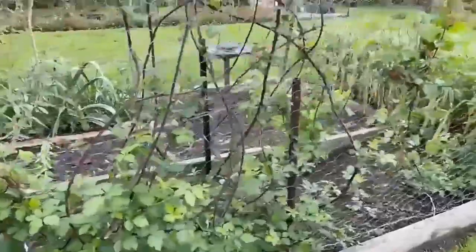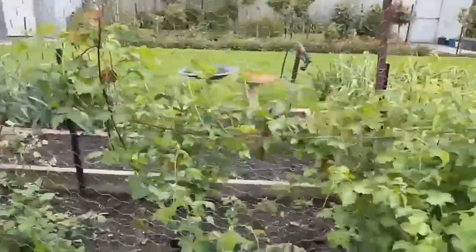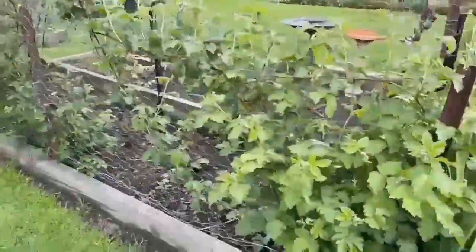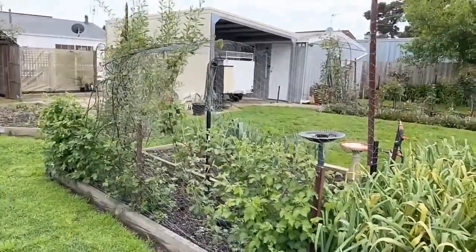And we have the youngberry, and that's climbing up over the archway quite well. So there we have it. The beginnings of the veggie garden.